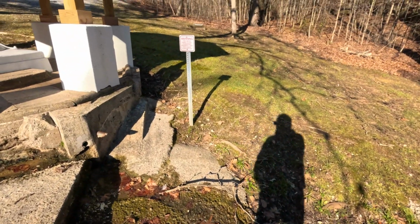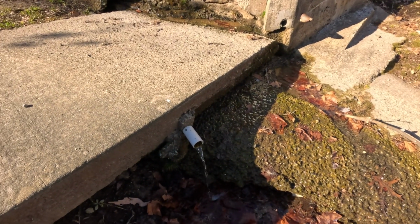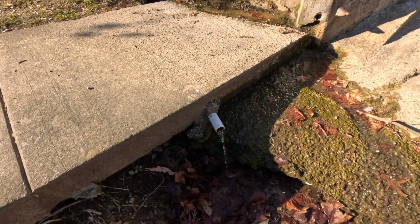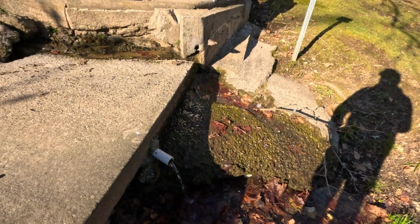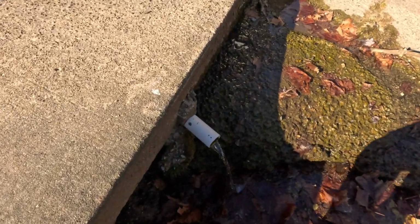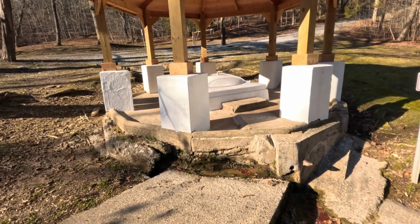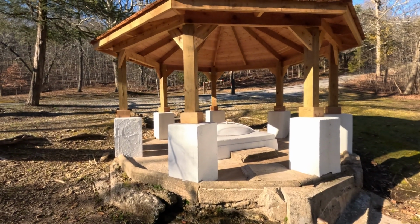There's a sign that tells you not to consume it. There it is. Spring water kind of comes through there. One could possibly drink it if they wanted to, but that sign does tell you it's not considered safe, so I would filter it personally. But it should be nice and cold. Oh yeah, spring water is usually cold, so kind of cool. So bravo, DNR. I'm really happy that you guys redid all that, and it looks beautiful. Looks very well made.